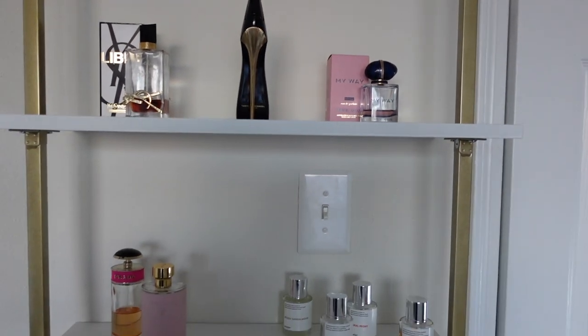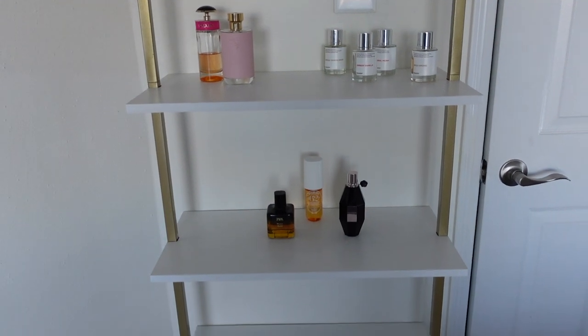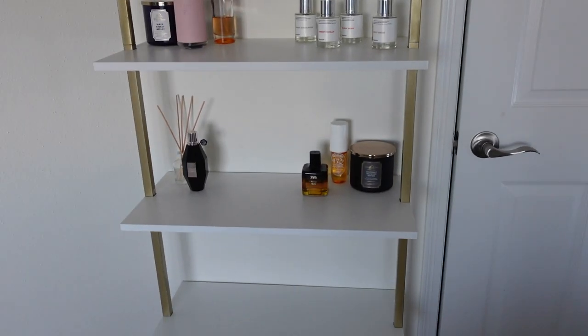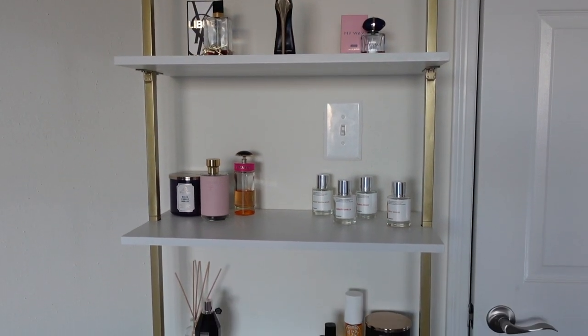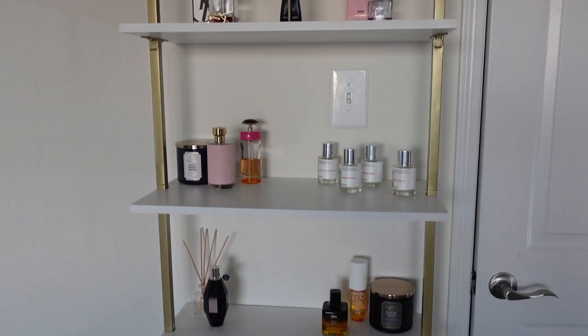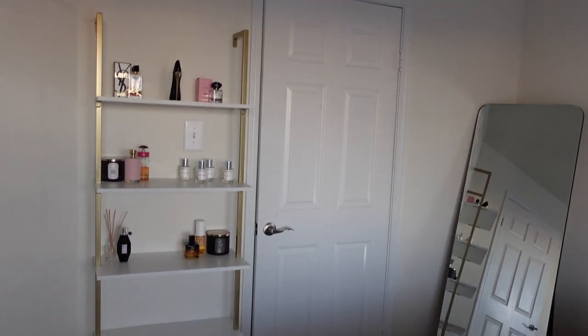I'm just sitting them up there so I can get a feel for how much decor I'm gonna need to blend in. But yeah, I think that looks cuter. It feels like it's fuller. It looks fuller. I don't know. This is the vibe over here. This is what it looks like so far.